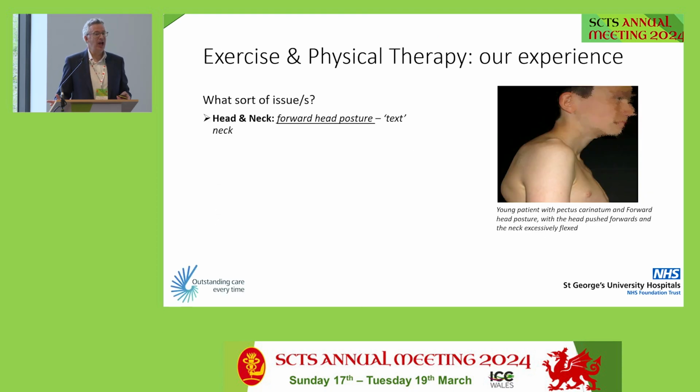What sort of issues do they have? The most common thing we were seeing was text neck. This is a description of patients where they've got a forward head. It was a common problem we saw in patients with pectus deformities.